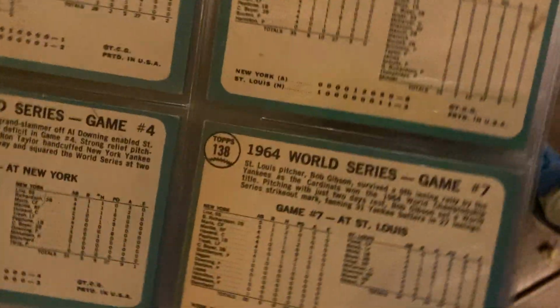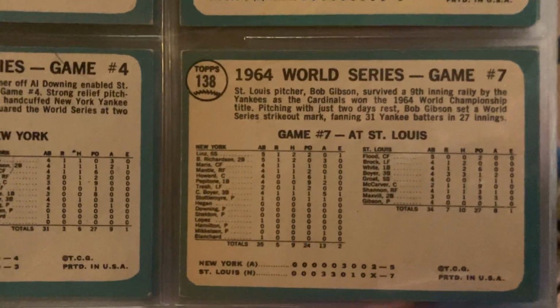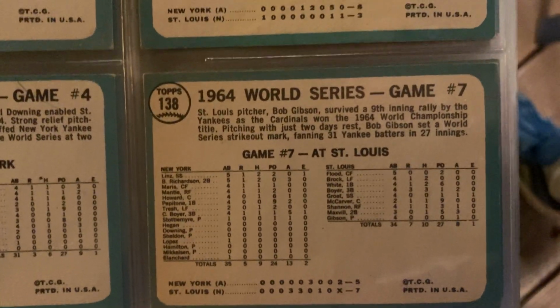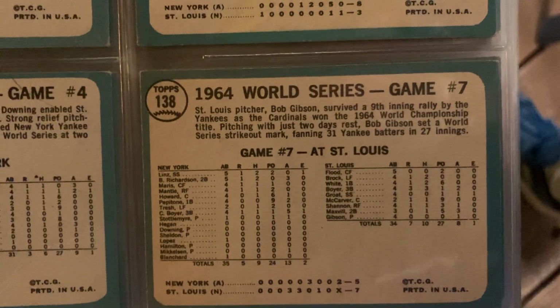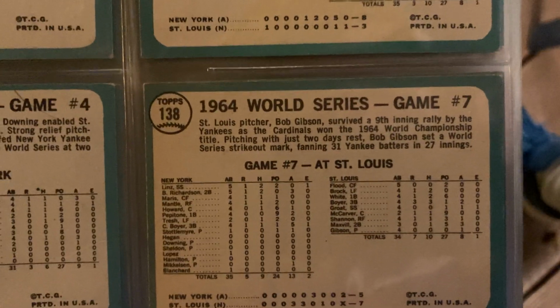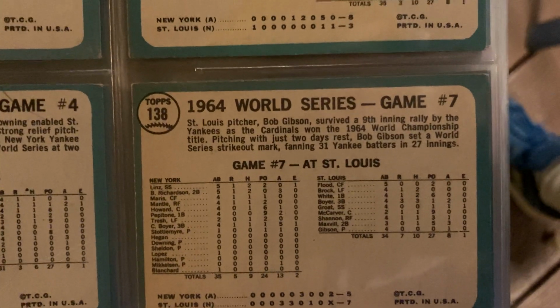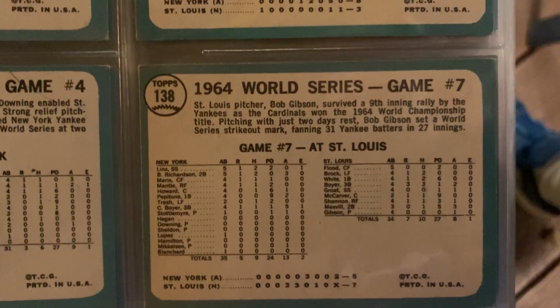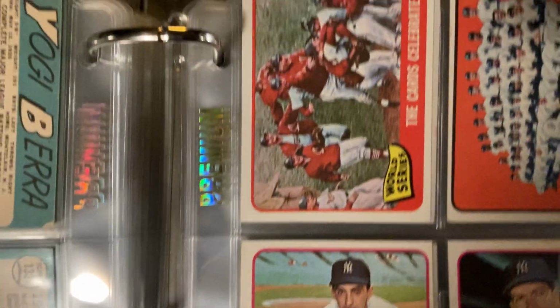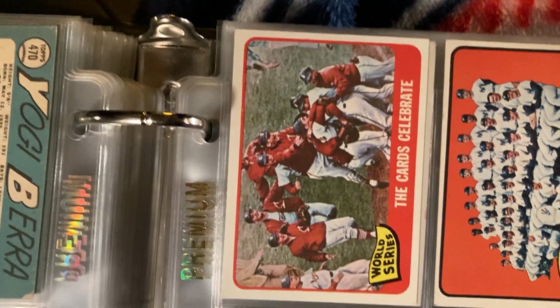Nice picture there. You can read this. How I got a lot of my baseball history was reading backs of baseball cards. And it talks about St. Louis pitcher Bob Gibson survived a 9th inning rally by the Yankees as the Cardinals won the '64 World Championship title. Pitching on just 2 days rest, Gibson set a World Series strikeout mark, fanning 31 Yankees in 27 innings. So pretty cool. And there's the Cardinals celebrating on that card.